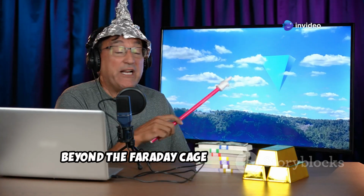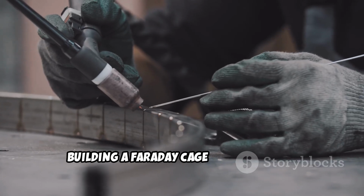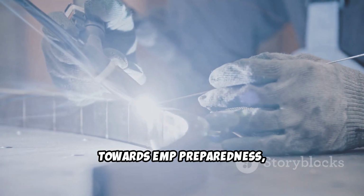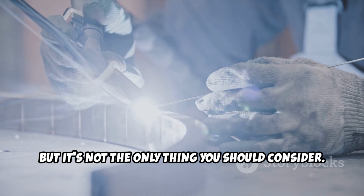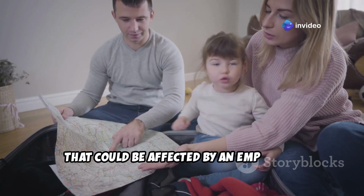Beyond the Faraday cage, additional EMP preparedness tips. Building a Faraday cage is a great step towards EMP preparedness, but it's not the only thing you should consider. Think about other aspects of your life that could be affected by an EMP event.